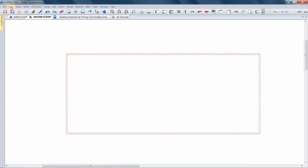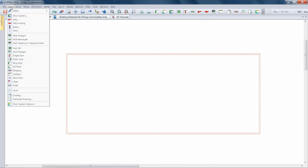We're going to come over now, and when we change mode to floor system mode, we come back over here and we click on the draw command, and you will notice a new function here that's included in the 2000 series of SoftPlan. It says floor system options. If you're a relatively new user to SoftPlan, get into the habit of when you change modes, and then you click draw, go down and check your options before you draw anything.